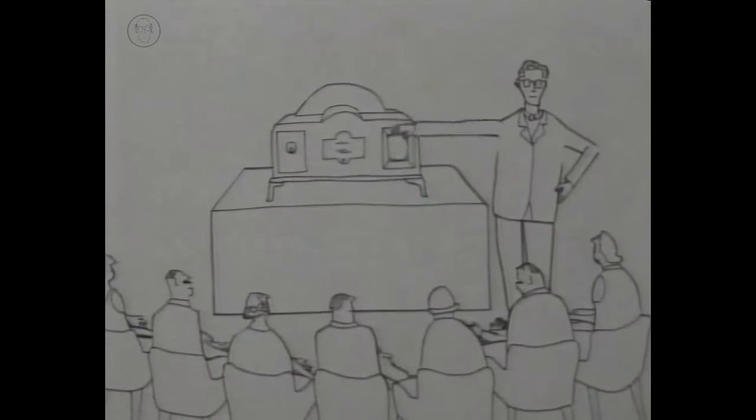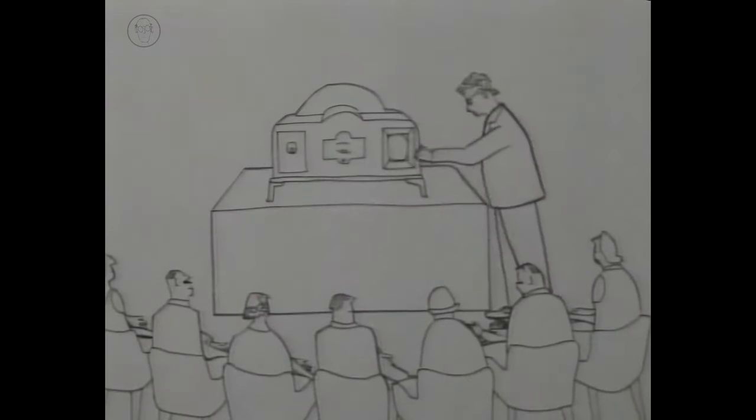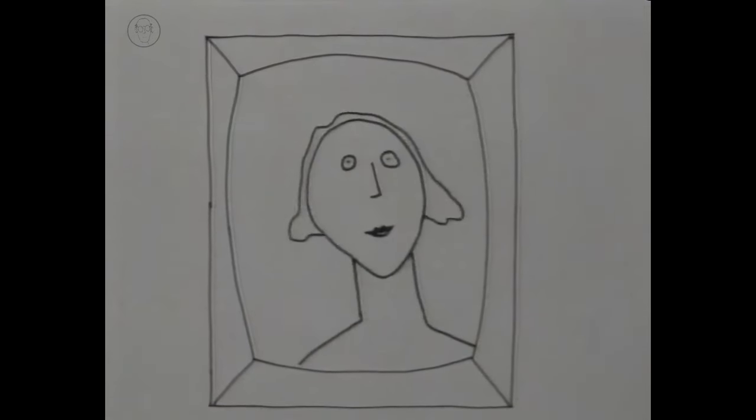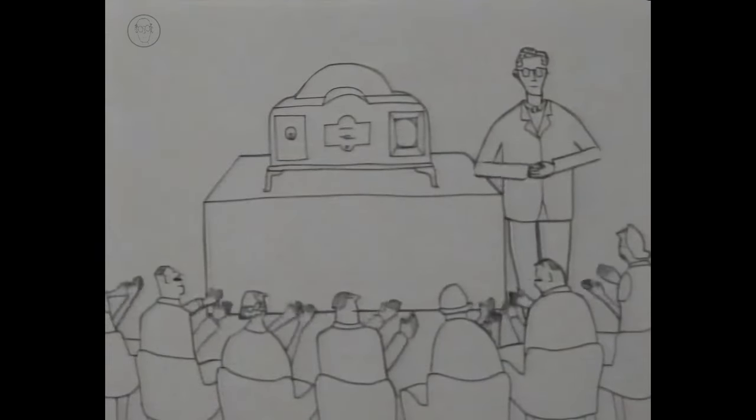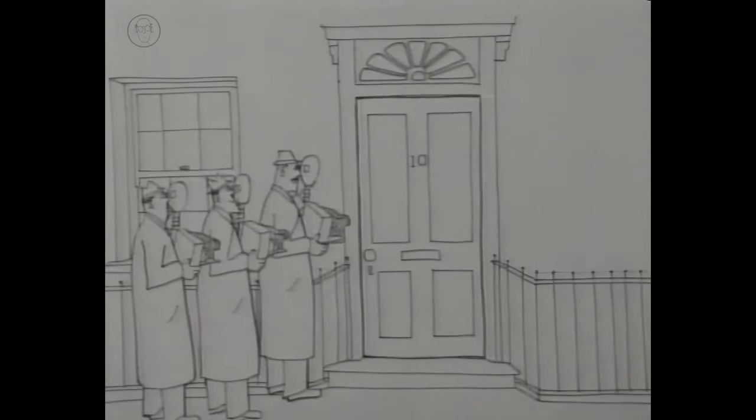His main contribution to the history of television was really his flair for publicity, exciting the public's imagination. He also gave sets to very important people.